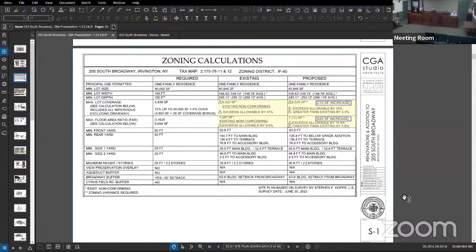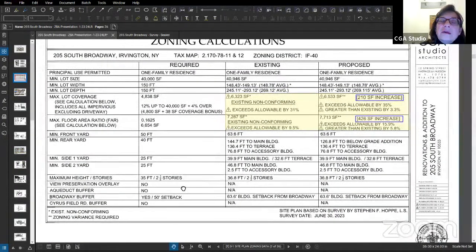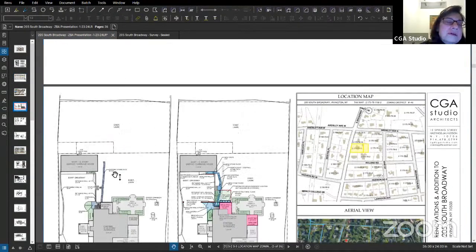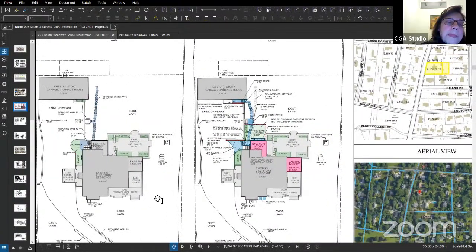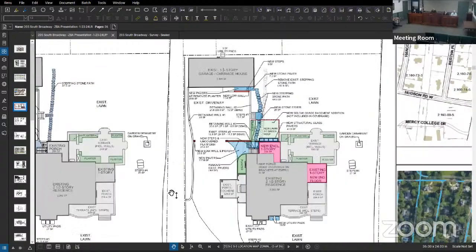Let me just ask about the coverage first before we go on to FAR. Sure. Am I understanding correctly that all of the coverage that you're adding is at grade? So you're adding paths and things like that, you're not adding bulk necessarily. It's coverage on the ground. Yes. Well, you are adding to the primary building, right? Well, that's where the FAR comes. I think that's just FAR.